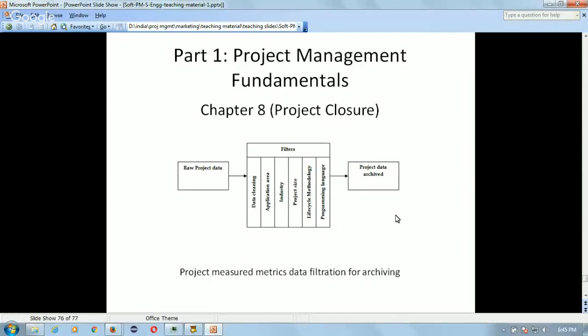Then which application area needs to be considered for archiving data. For example, data about some project processes, like software designing or software development. Then which industry: say the application software product which was developed during this project was for customer services management. So you need to define the industry so that this data can be referenced easily in future. Then project size.